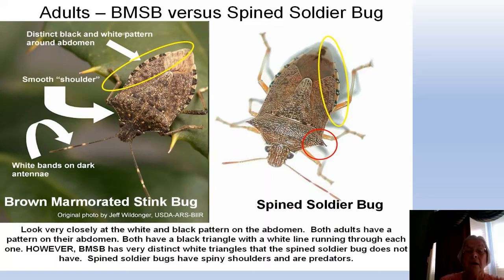The nice thing about this image is that it shows you two places to look on these lookalikes that might help you tell them apart. On the left is the brown marmorated stink bug, and I can tell that by the little yellowed to white areas in between the brown black triangles. I also look at the shoulders, and on the right I see a spined soldier bug.